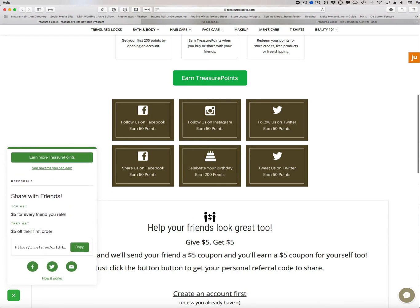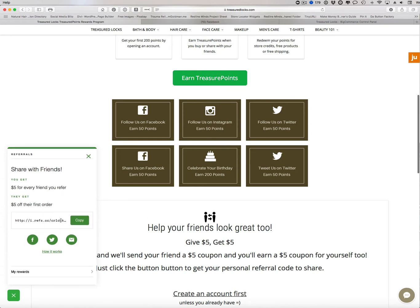We will give you, for every friend that you refer to us, a $5 coupon. And your friend will get $5 off of their first order. That will also be in the form of a coupon. So the way this works is there's a unique code that will be given to you. You can copy it here into your clipboard and email it or post it on Facebook, etc. Or you can click the Facebook, the Twitter, or the email icon. That'll compose a post for you or an email that you will then send to your friend or post to your Facebook or Twitter.